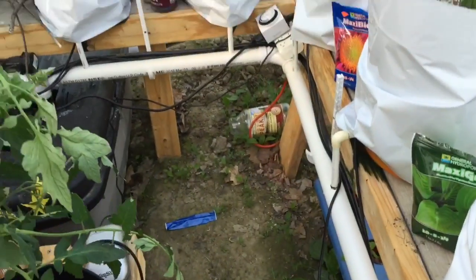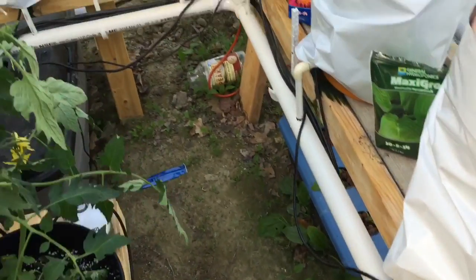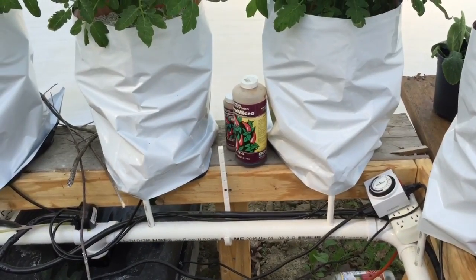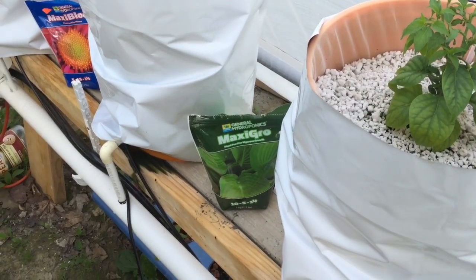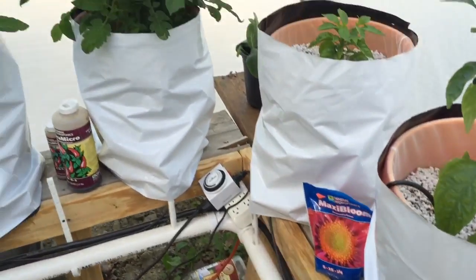And the way this system is working is the water is being pushed up on all these black tubes into the tops of all the buckets. They all drain back on this one big PVC back to the main reservoir. I started using general hydroponics in liquid form, and then I switched over about a month and a half ago to Maxi Grow, and then about 3 weeks ago I went to Maxi Bloom because most things are in bloom.